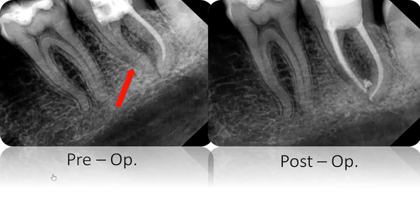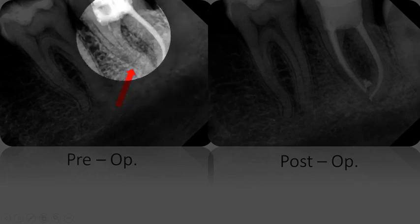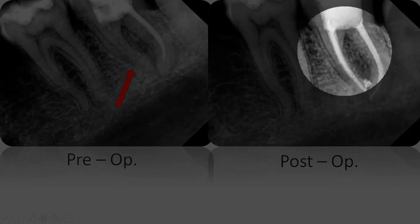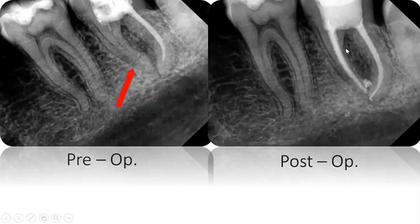And this is some of my cases which have been treated with this technique. As you can see, these were completely blocked canals. After proper shaping and cleaning, we could achieve proper obturation, completely sealed in 3D, with a beautiful sealer path in the mesial canals.